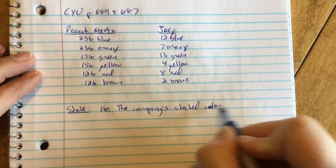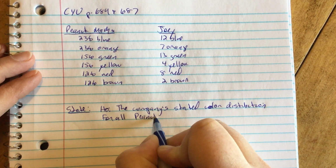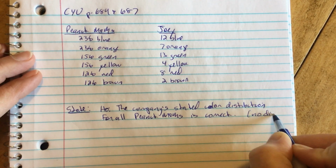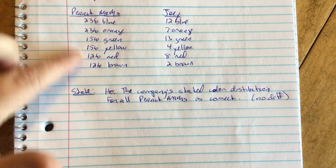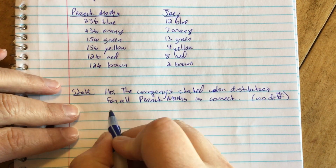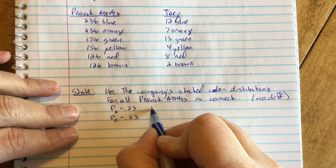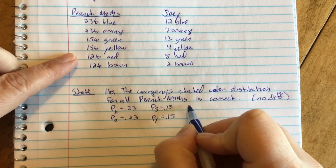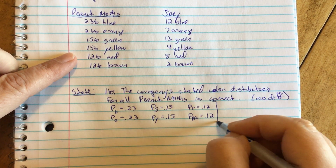Again, that means there's no difference between his bag of M&Ms and what the company says he should have as far as colors. Sometimes you'll see the H0 written out in the proportions. Basically we would say the proportion of blue is 0.23, the proportion of orange is 0.23, and so forth: the proportion of green, the proportion of yellow 0.15, the proportion of red, and the proportion of brown. That's just an alternative way of saying it.